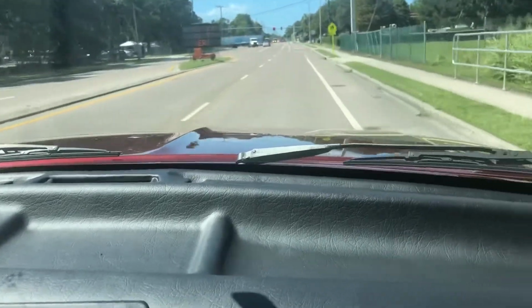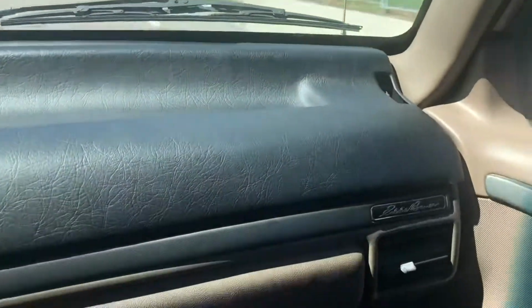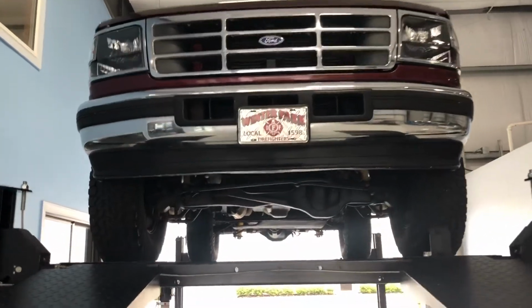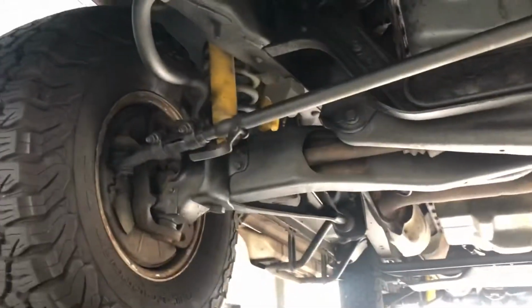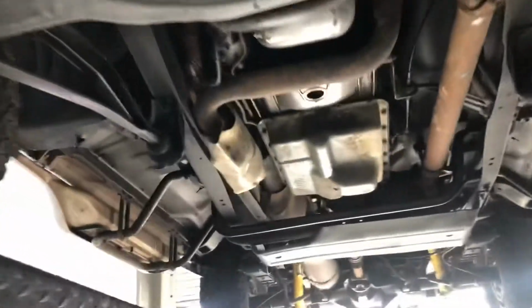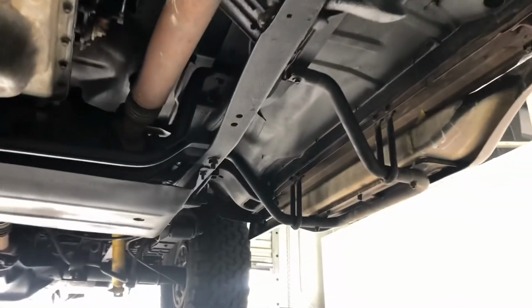All right, I'll spin her around and we'll get her up on the hoist. All right, we got her here up on the lift. And this is just gorgeous underneath. Very clean, very strong. Everything looks to be in place. No rust.